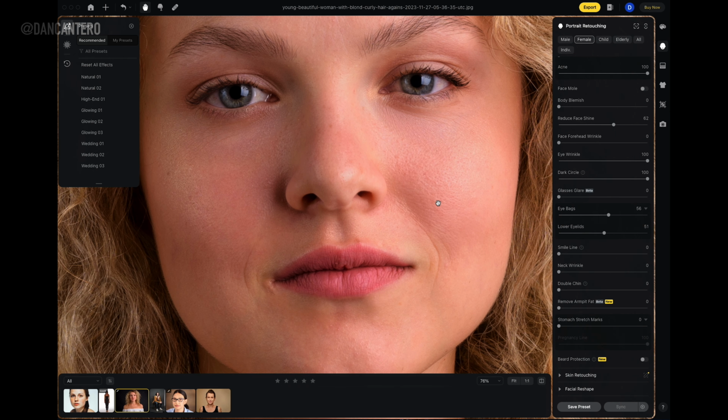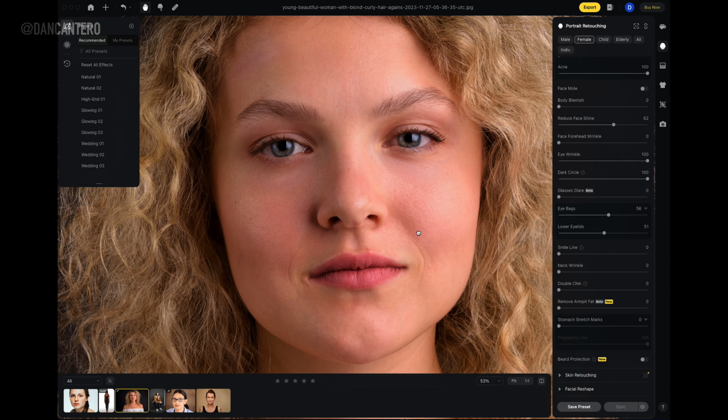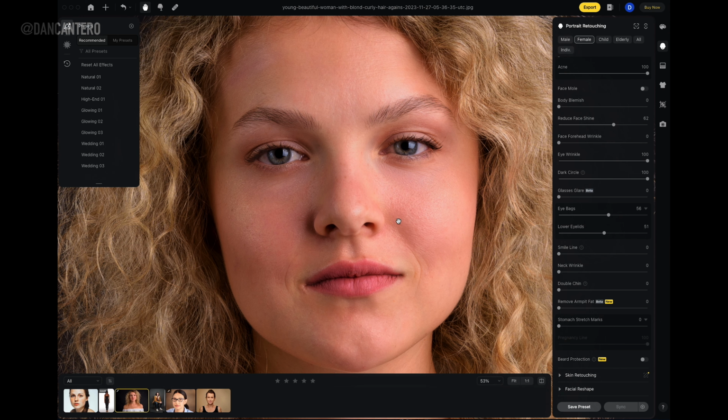Okay, smile lines. The smile lines are this section here, just below the cheek, where you get a little bit of a shadow. So on both sides, let's have a look to see what it does if we take that up to 100. As you can see, it softens that up. We're not going to take it up to 100. We're going to bring it back to maybe 63 or something like that. Let's leave it there at 64.